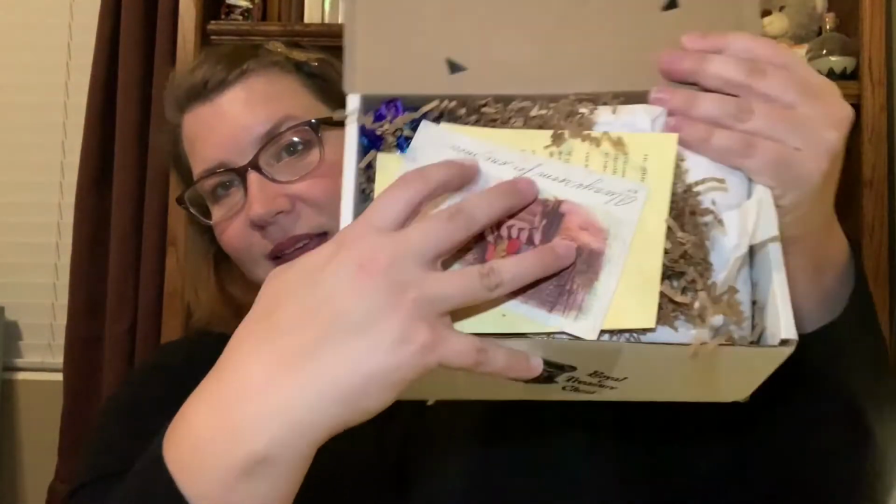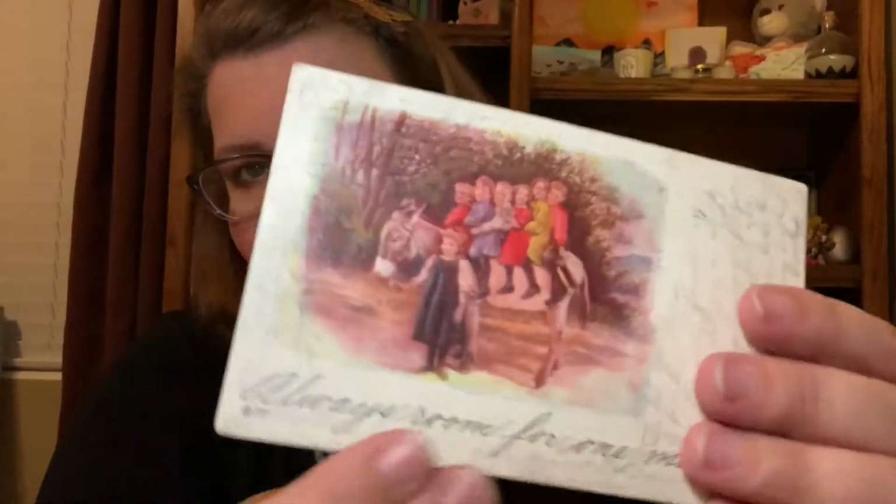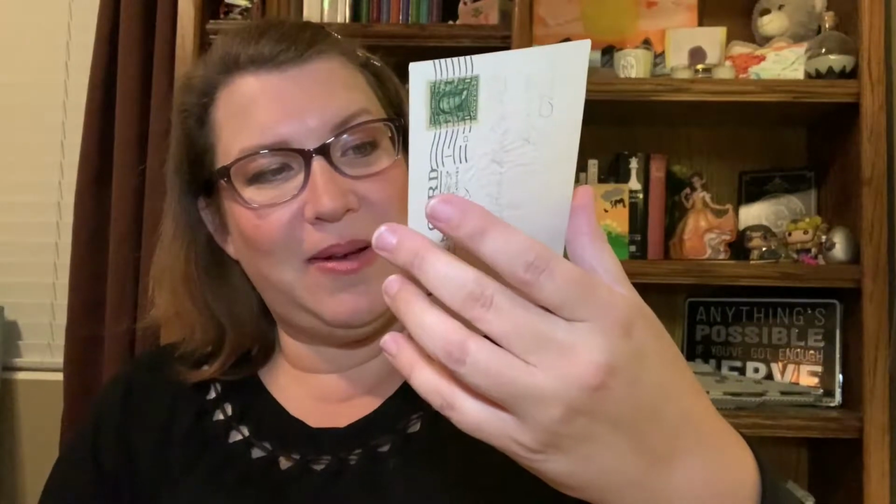But enough about that. Let's get into this amazing box. So, the first thing I see when I open my box is this little surprise, and I'm completely intrigued because it has very, very fine postscripts all over this postcard that was mailed in 1907 to a Miss Bertha McGabe. And I just am so curious to know what he or she wrote. I just have no idea, but I really want to know. So sometime I'm going to try to decipher what that is.